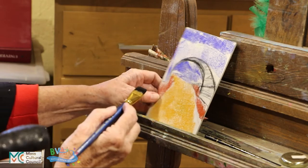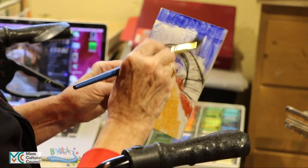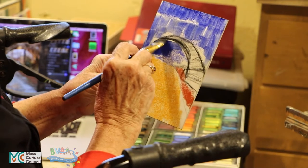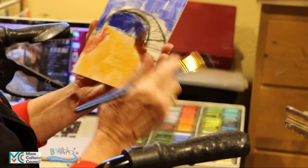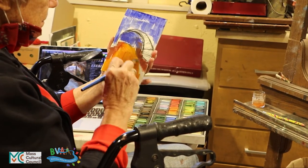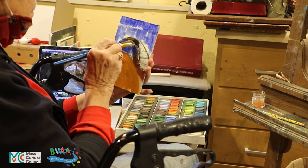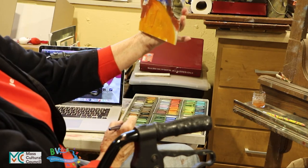This is the alcohol, and watch what happens when I use this. You start with the darks. Sometimes if you use too much, it gets runny and it drips all over the place, which, according to the pastel masters, they love it when it drips. To me, it makes me nervous. I think it's looking more like a bridge.